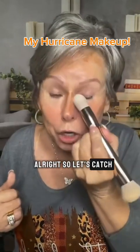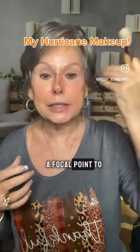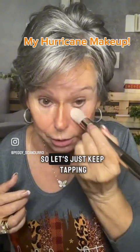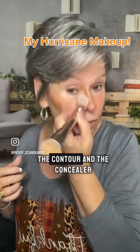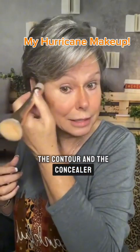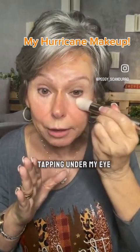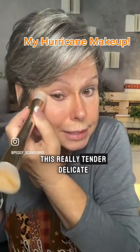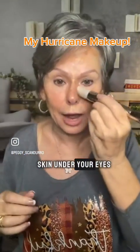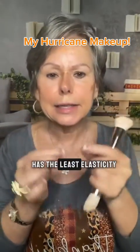All right, so let's catch under the eye. There we go, and up into the temple. And again, this is a focal point to give the eye that lift. So let's just keep tapping. Catch the nose and the contour and the concealer. There we go. Now again, notice I am tapping under my eye. I'm not pulling. You don't want to pull this really tender, delicate skin under your eyes. I don't know about you, but they said it has the least elasticity in it.